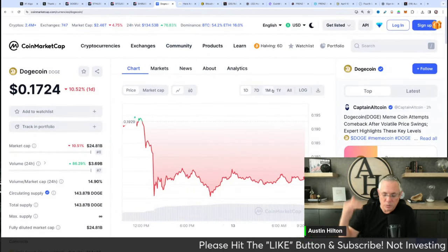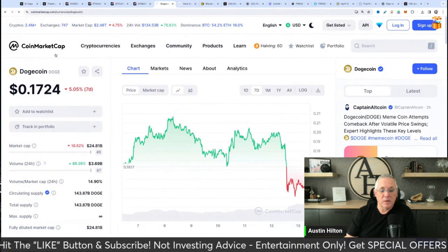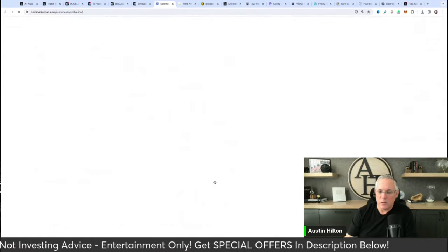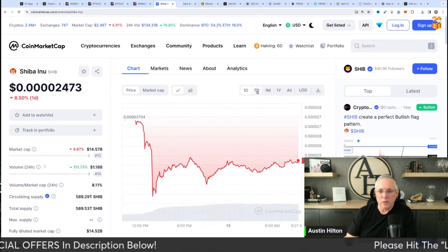I mean, three cents right there. You can see it on the 7-day. I mean, look at that drop. Boom. Oh, by the way, you want to see something else? Let me show you this. Let me show you that this is not a Dogecoin specific thing. Look at Shiba Inu and look at the 7-day chart when it loads. There we go. Look at the 7-day chart.